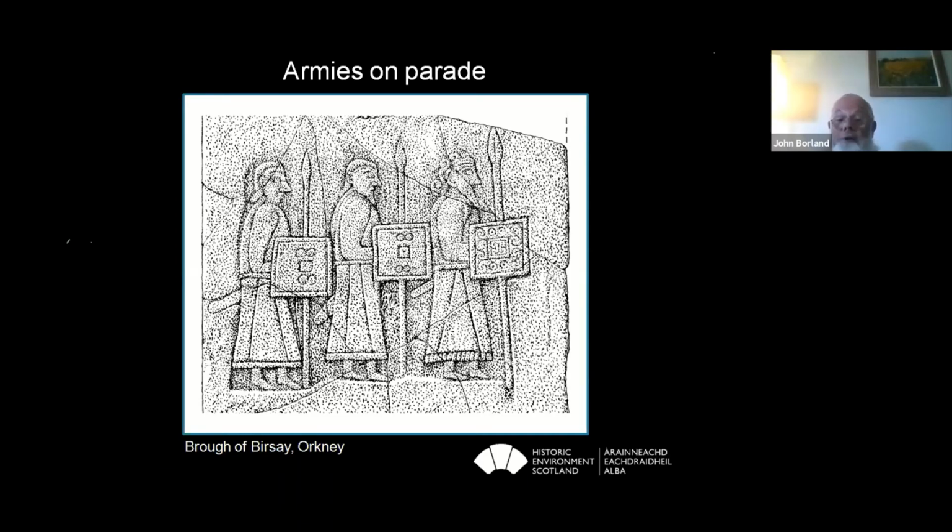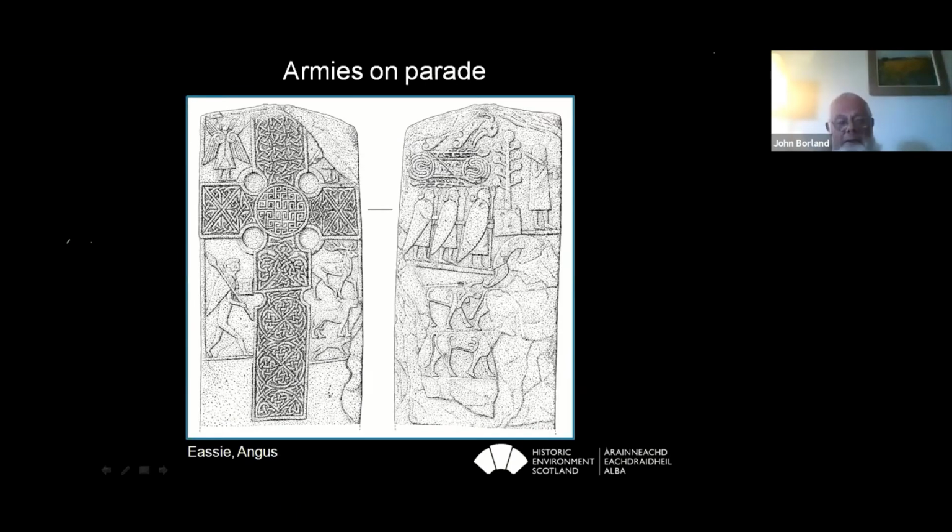Leading figures are usually shown with more detail and more ornament than the other people. It's part and parcel of creating that visual hierarchy on the stone. We have a similar little array and parade of people on the cross slab from Issy in Aegis. Another beautiful cross slab there.